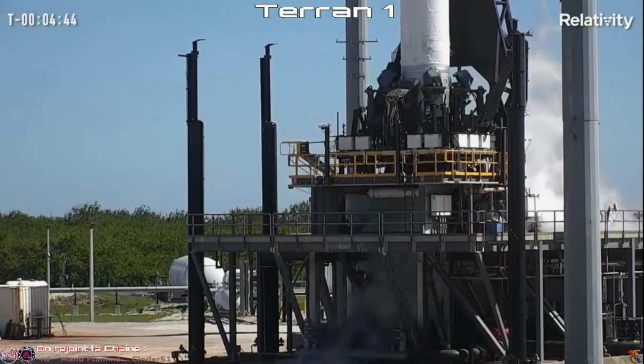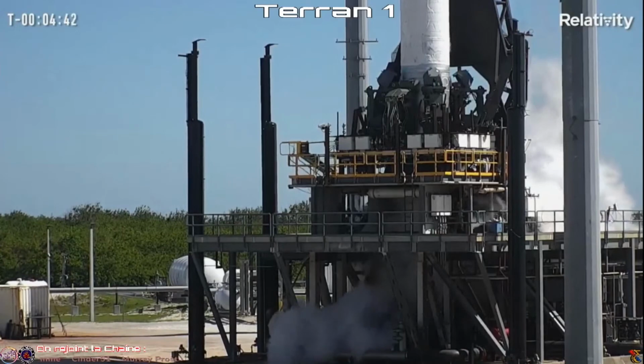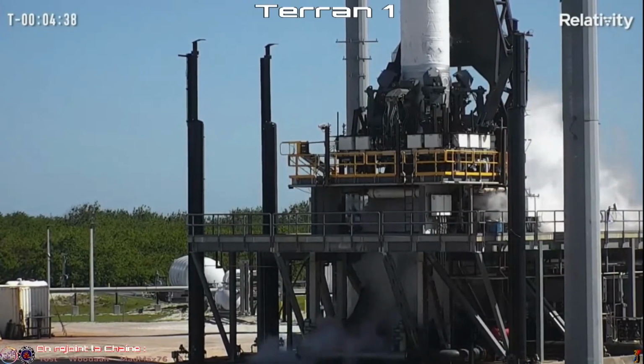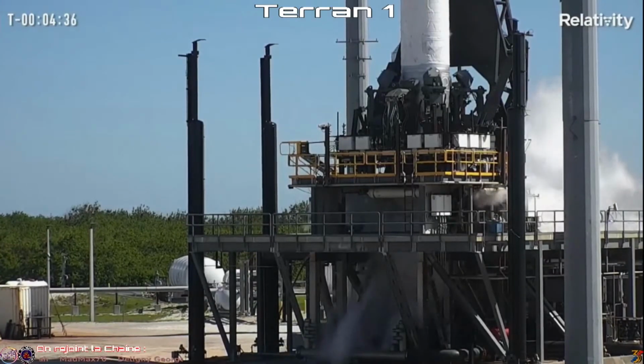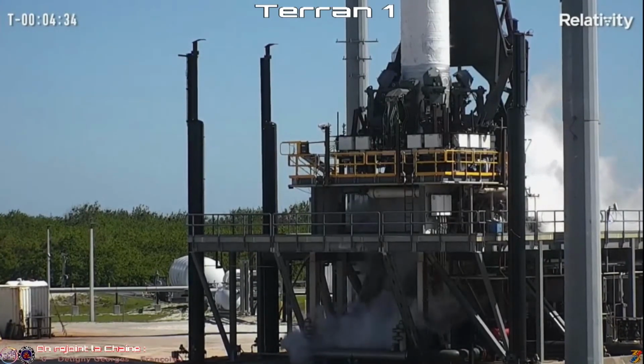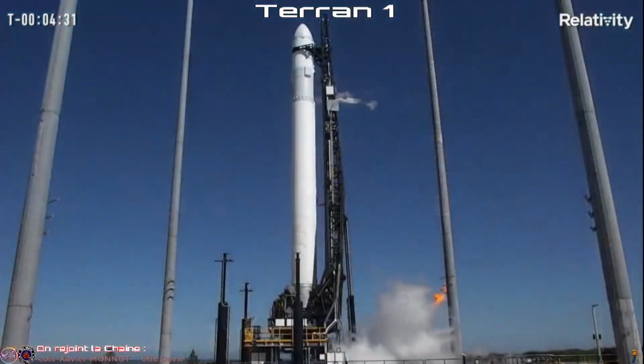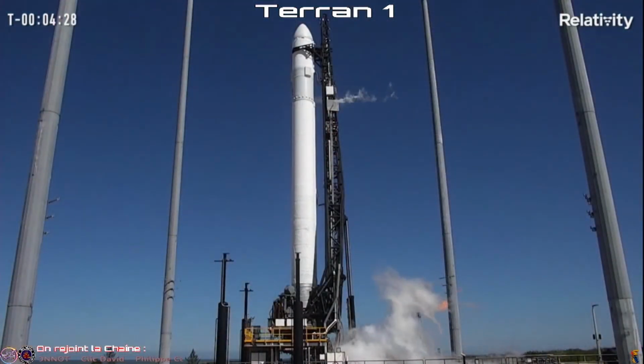We're currently priming the igniters with gaseous oxygen and gaseous hydrogen. Our ignition system uses these propellants flowing across the glow plug. Stage 1 igniters priming in. Stage 2 ignited at final press.